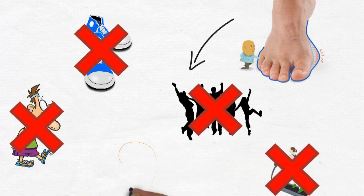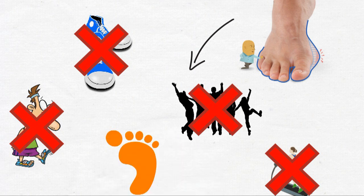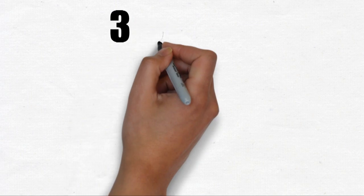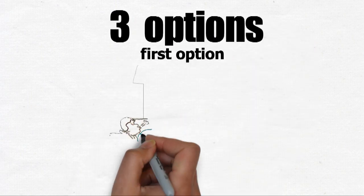When you take a look at your feet, do you feel the bunions are causing your feet to look deformed and unattractive? Well, you have three options when it comes to your bunions. The first option you have is to do nothing.